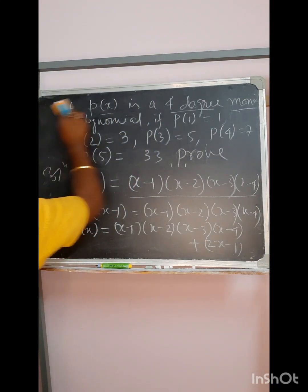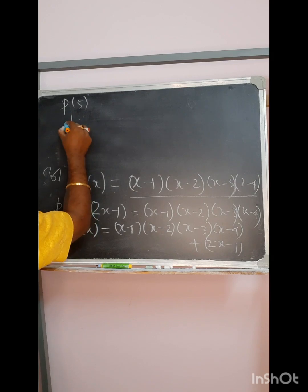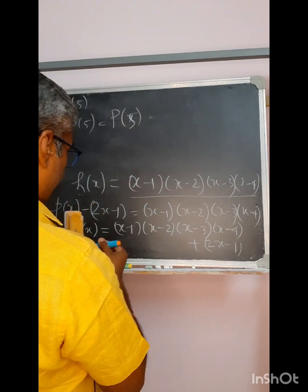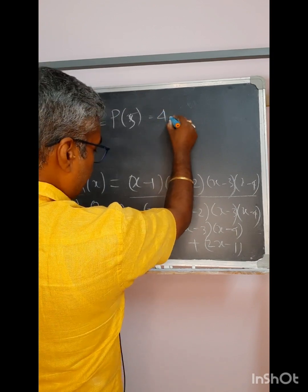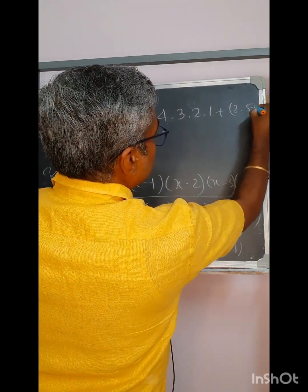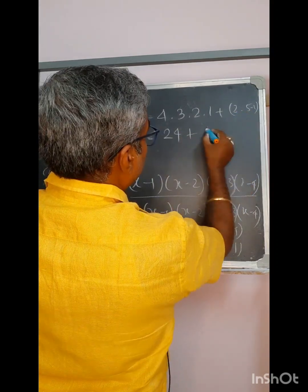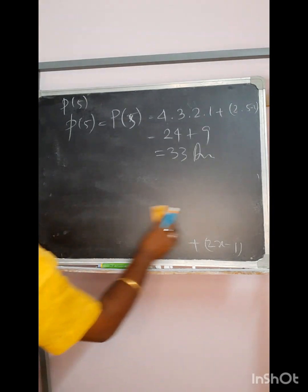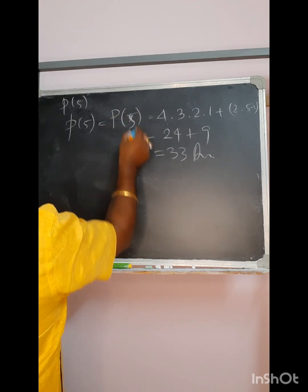Now we put the value of x, for which you have to calculate P(5). So here x is equal to 5 you have to put. You put the value in P(x), P(5) sorry. So if you put x value is equal to 5, the first term is 4 multiplied by 3 into 2 into 1, and the last is 2 into 5 minus 1. So this will give 24, and plus 10 minus 1 is 9. So this is 33. So here it is your answer, and this is the thing that you had to prove. So you have proved already. For x equal to 5, the value of P(5) is equal to 33.